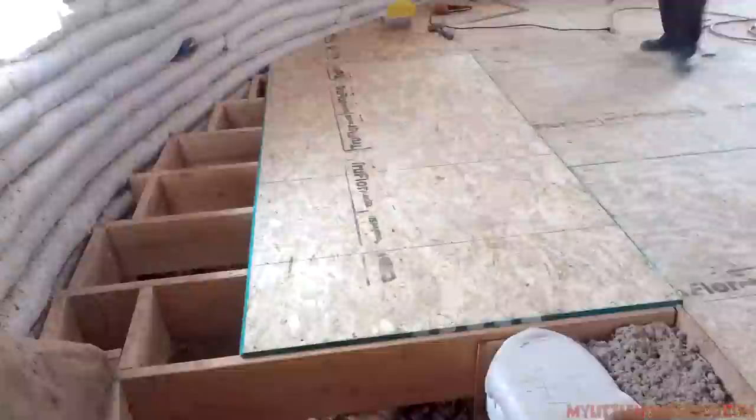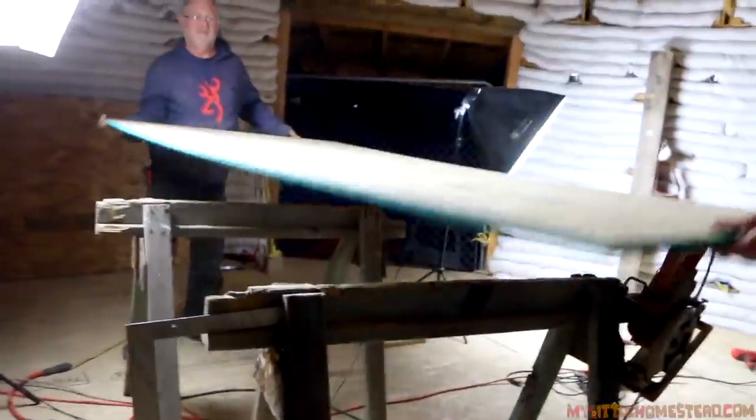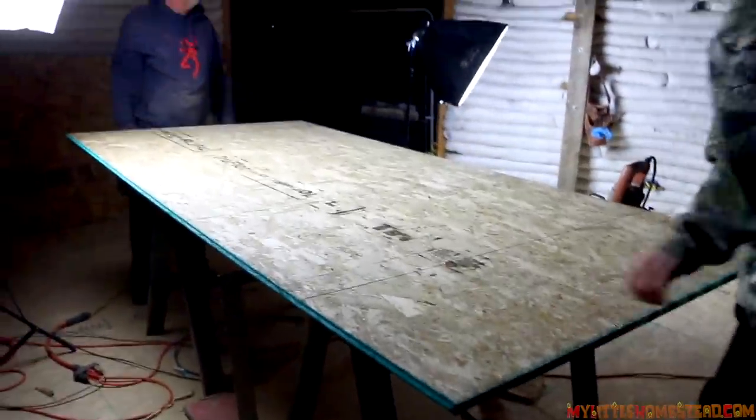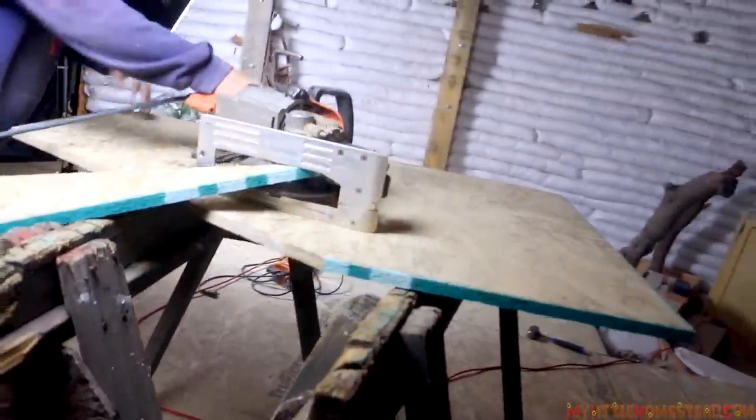There's a big difference between putting a floor down in a square room where you're using square materials, and here we are trying to actually put a square peg in a round hole. And so it did make for some interesting cuts. We had interesting things happening around, and yeah, it was a lot of fun, actually. A lot of fun.